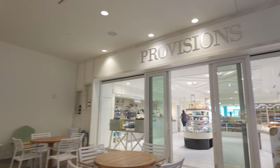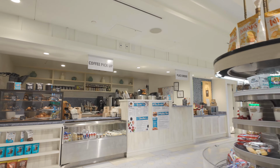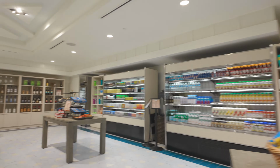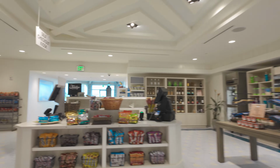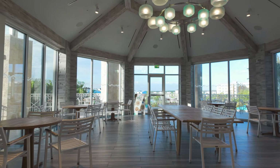The provision shop is a fantastic spot to kick off your day with a cup of coffee or to grab a snack or a meal. It features a seating area that provides a delightful view of the stunning lagoon pool, making a perfect spot to relax, sip your coffee, and take in the scenery.